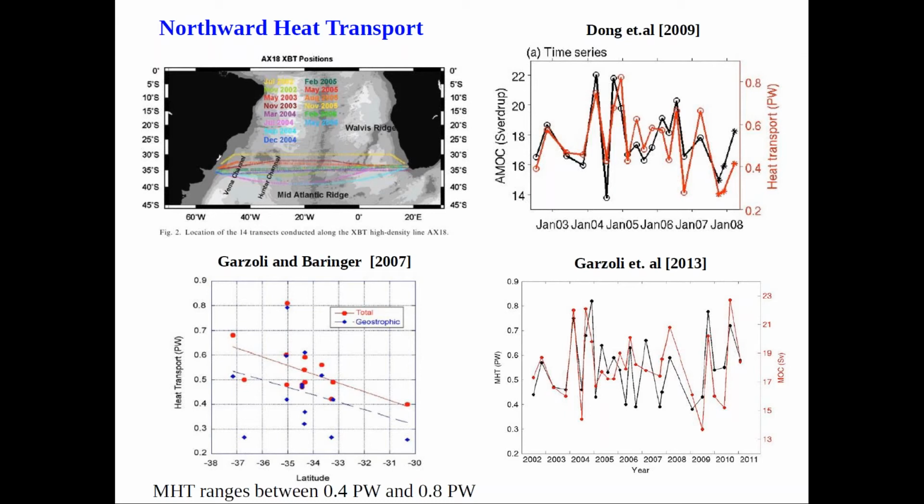Based on this data, all these authors estimated time series of volume and heat transport. In the lower left, results from Garzoli and Baringer show heat transport decreasing from around 0.7 towards 0.4 petawatt when you go from the southernmost latitude, 38 degrees south, to 30 south. There are a lot of variations in that too. In blue is geostrophic transport, and in red is the total transport.